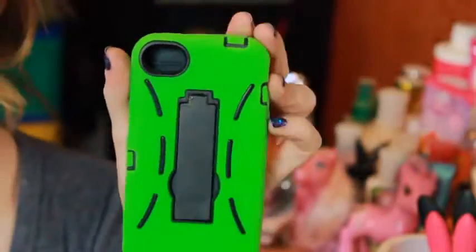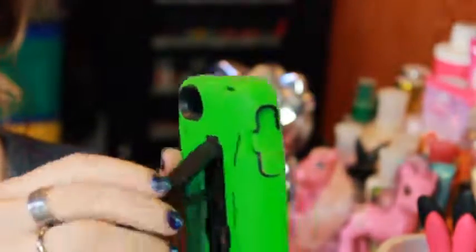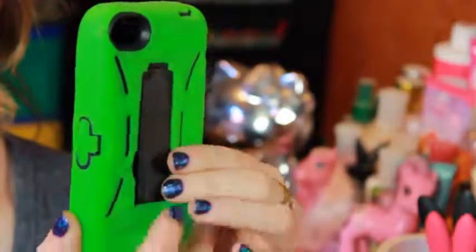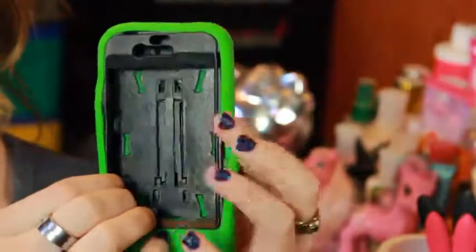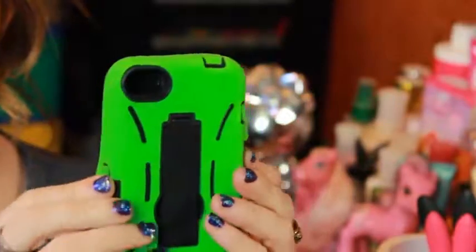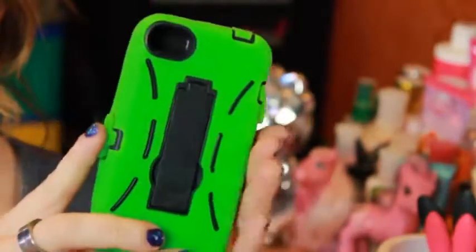Then I have this green one that I got on eBay, and this one has a little stand that pops out. If you type in iPhone 4 hybrid case, these will pop up on eBay. It's just got the silicone that covers the hard piece, and it's just lime green. I got this because my boyfriend has a very similar one for his phone, and he doesn't have the same phone as me, but he has a similar case for his phone, so I got it to match.